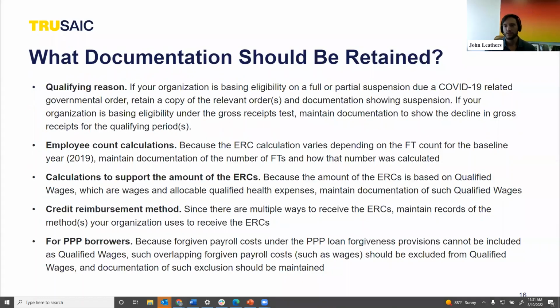In terms of thinking about what types of documentation should be retained, whether you choose to do this yourself or whether you're working with a vendor, there should be really strong documentation around the qualifying reasons. So why do you qualify for the credit and for what time periods? If you're using the gross sales or gross receipts decline, you need to show that you conducted that test appropriately, that you included amounts in the gross receipts that should have been included and didn't include anything that shouldn't have been.